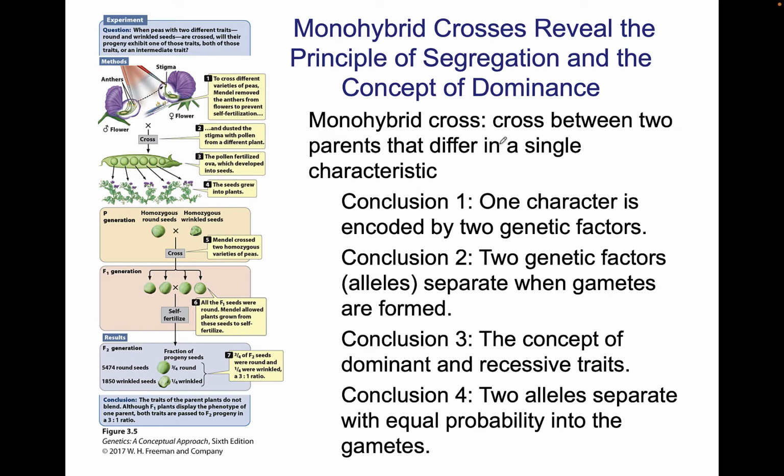He crossed a pea plant that was pure breeding, which is homozygous, for round seeds, with one that was pure breeding for wrinkled seeds. So one was homozygous dominant and another one was homozygous recessive. The first generation is called the parental generation, or the P generation. That's what you see here. Round versus wrinkled. Now keep in mind, he's only going off of the phenotype.